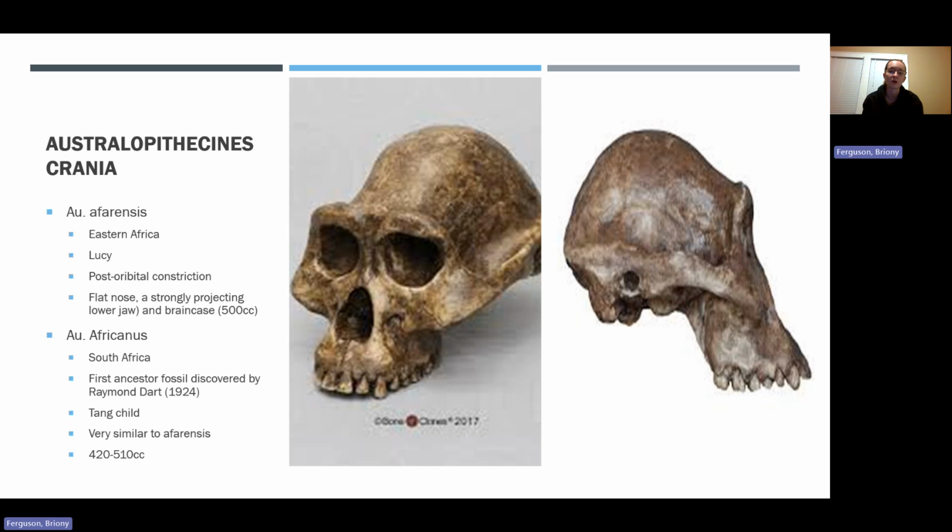When we get to africanus, these are generally found more in South Africa, and the first ancestor fossil was discovered by Raymond Dart in 1924. The type specimen for this subspecies is the Taung child. This is a very popular specimen. You can read more about it on your own time. It's very interesting. And of course, it's very similar to afarensis. Their brain was about 420 to 510 cc's. The biggest difference between these two are the areas of Africa that they are found in.